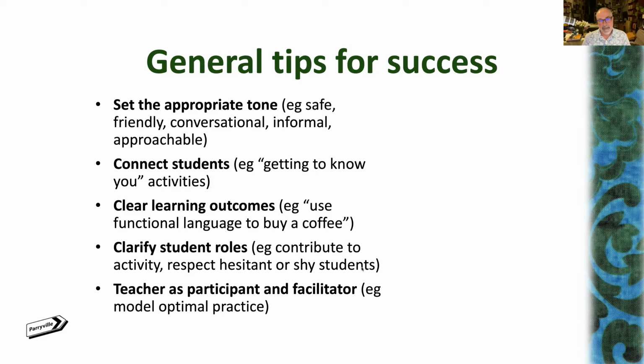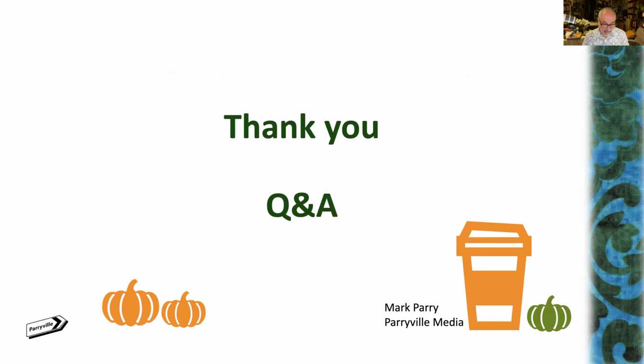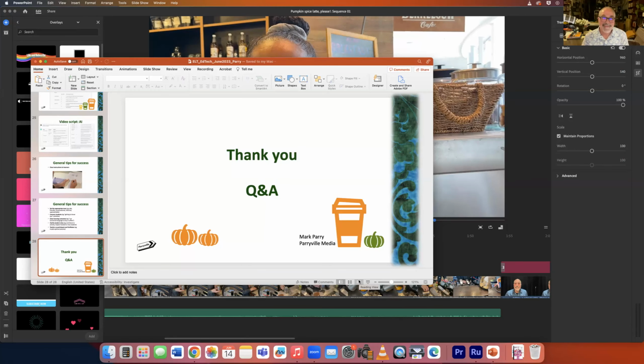Clear outcomes, clear learning outcomes, I should say. Clarify the student roles, as in, we really want you to contribute to this. And then you have to respect that if students or learners are shy or don't want to, just leave it. And also a teacher as participant and facilitator works well. So I've managed to get through those really quickly.